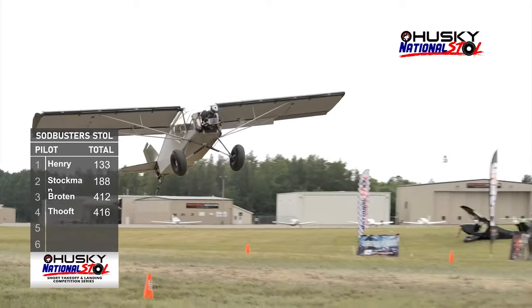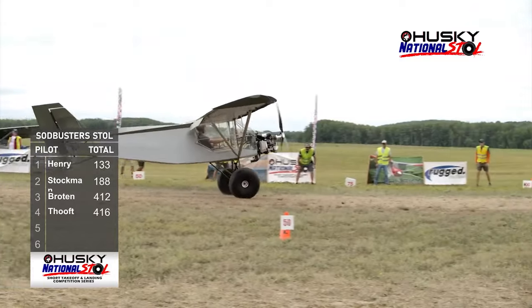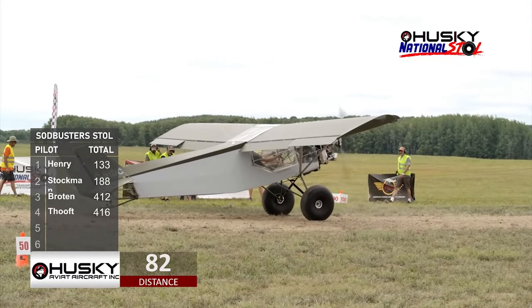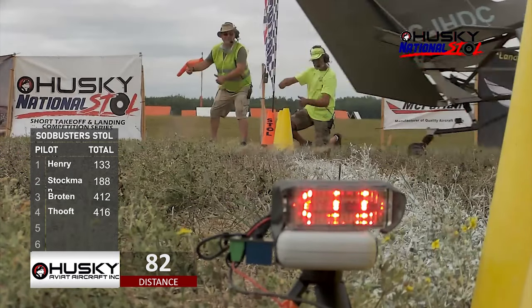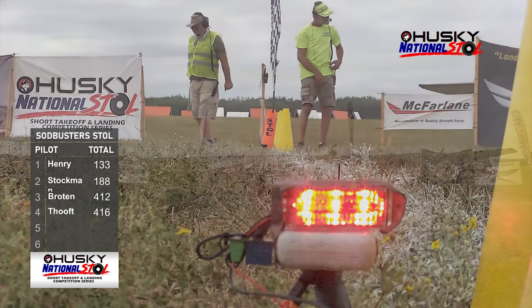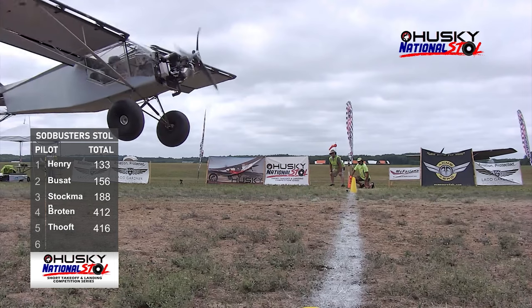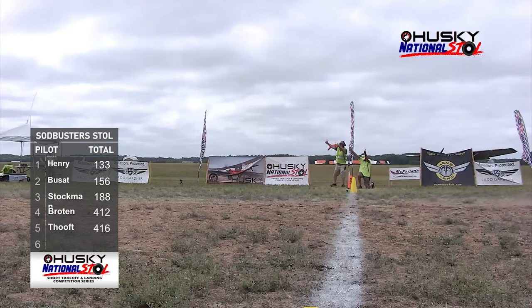He just hangs it there and floats. Look at him on that throttle. Oh, he locked her up. Nice job, Mr. Bousset. 82 feet for him on that one. So shorter than Steve, but I think Steve had a shorter takeoff. That was a long takeoff for Jason. He pulled it back, and it just didn't completely unstick right away. I think it is definitely coming down to the finals.